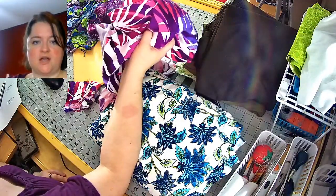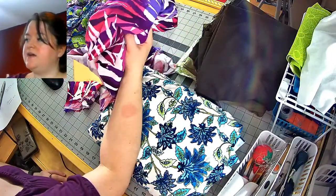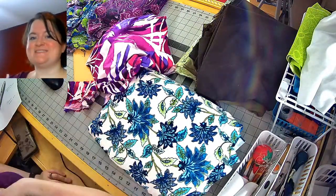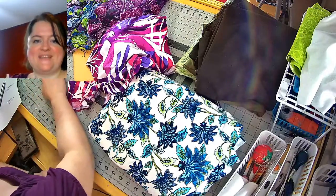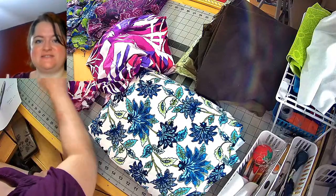But I think I have enough here to make a Clark. And I made a muslin of the Clark out of a thrifted skirt, and I really enjoy that shirt. It needs a few more tweaks because the neckline's so big, it's indecent. So we need a couple of tweaks on that, but I'm hoping to squeeze out a Clark out of this.